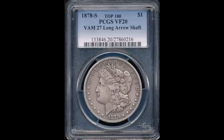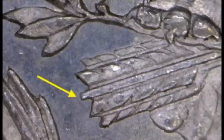Now we are taking a look at an 1878-S. Once again, this is an 1878-S. This one is listed as VAM 27. This one features a long arrow shaft. The arrow shaft on the reverse is much longer, and it also has a broken D in dollar.